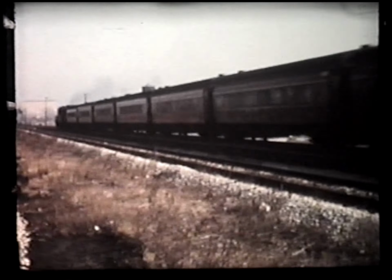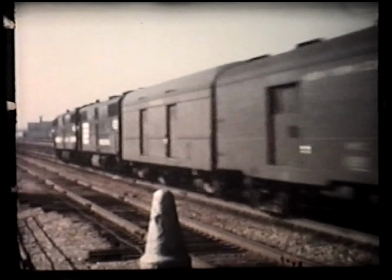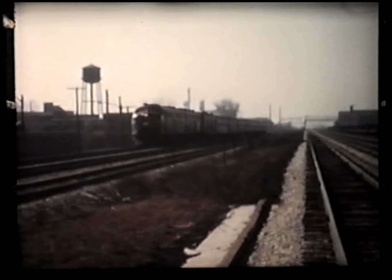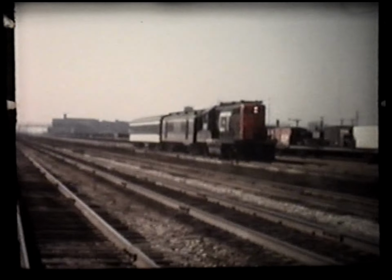Number 456 here between Englewood and CR. And here's number 64 between Alton Junction and Englewood. And somewhere between Englewood and CR, an eastbound passenger train, I don't know the number of. Between Englewood and Alton Junction, now there's a westbound on the Grand Trunk.